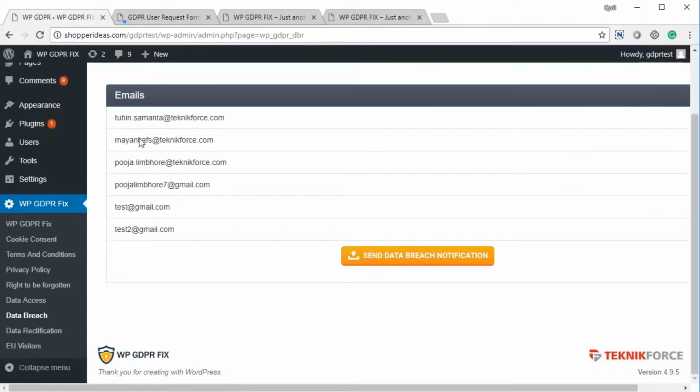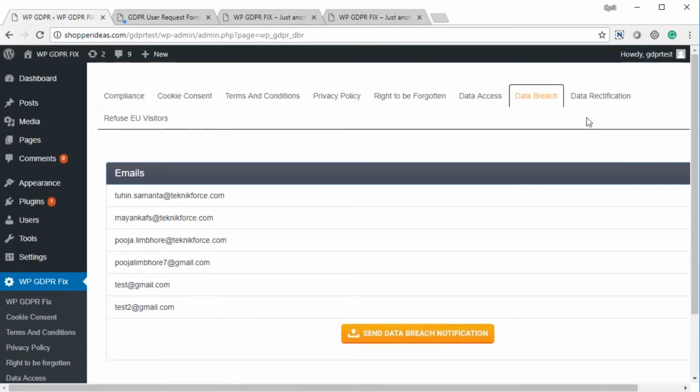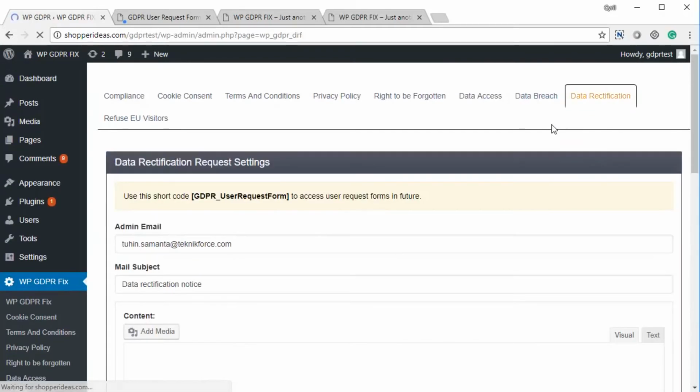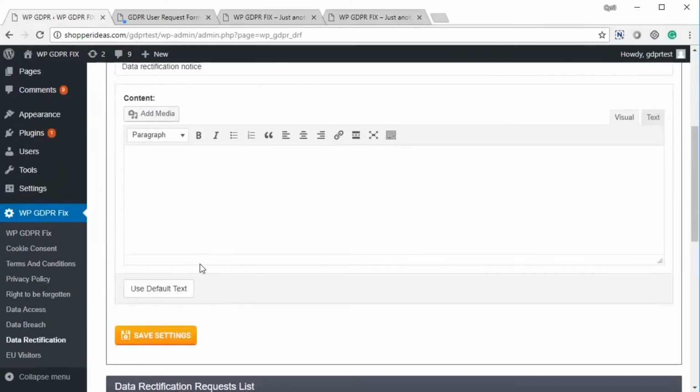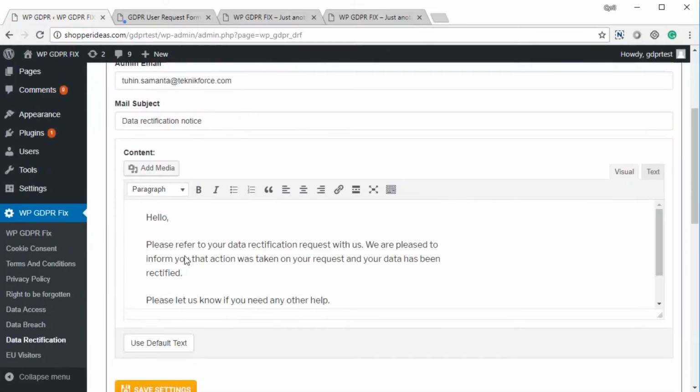You'll be shown a list of all the people who will receive a message from you, because they are the users of your WordPress setup. And when you click on send data breach notification, they will all get the message from you about the data breach. Then finally, there's data rectification. So people can actually ask you to change the data that you have on them. Again, it's all set up for you. You just need to click on use default data, and it will be set up in one go.